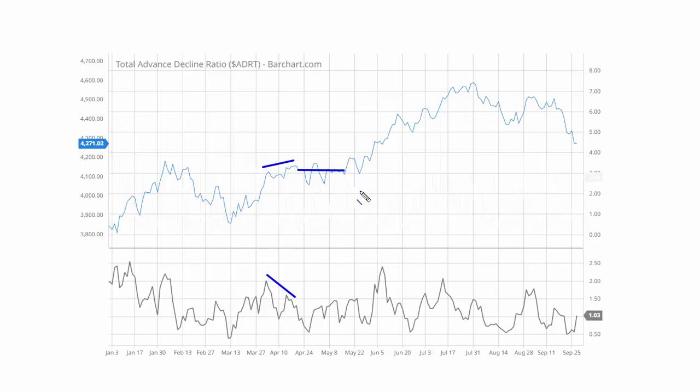Okay, and you can see this plays out in several areas. Like over here, you had market moving higher high, advanced decline line lower high, much lower high, and what happened? The market moved sideways for about 2 weeks.